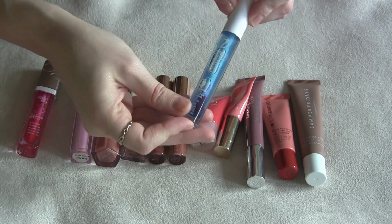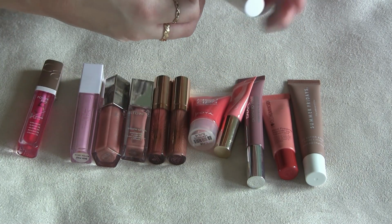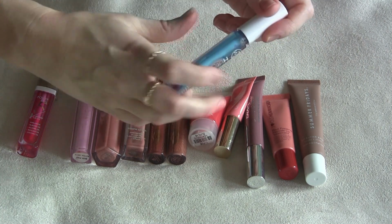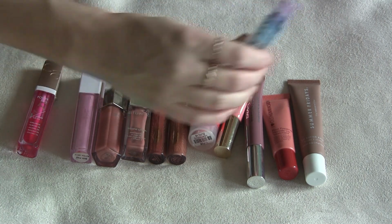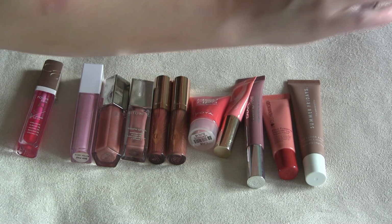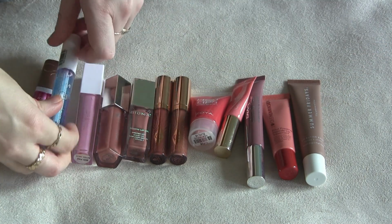This is Pretty New W7 Perfect Hue Blueberry Scented pH Color Changing Lip and Cheek Oil. It does not work on the cheeks, for me at least, but I do like it on the lips. I think it's pretty nice, and it smells nice too. So that's that. I'm going to keep it.